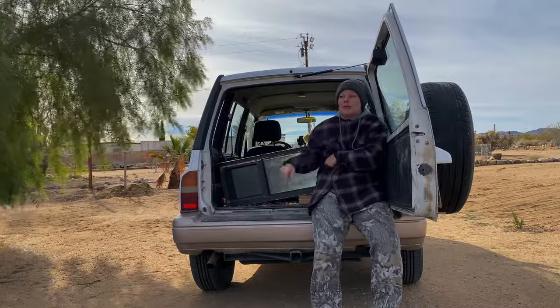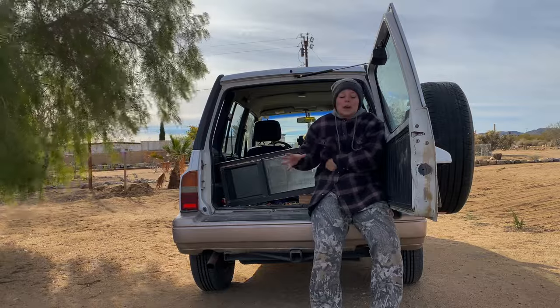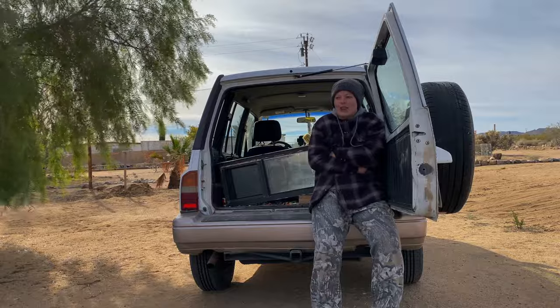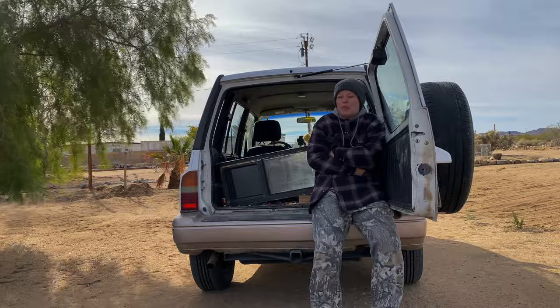So the first time I'm lifting this window by myself is over concrete in the Home Depot parking lot in the middle of the night in the cold. So that was stressful, but it was fine. Actually, it's really not that heavy. It was just really wedged into the Corolla.